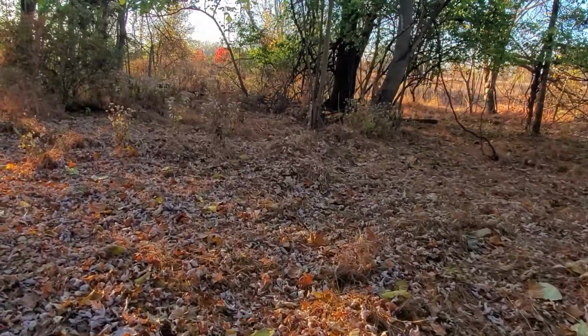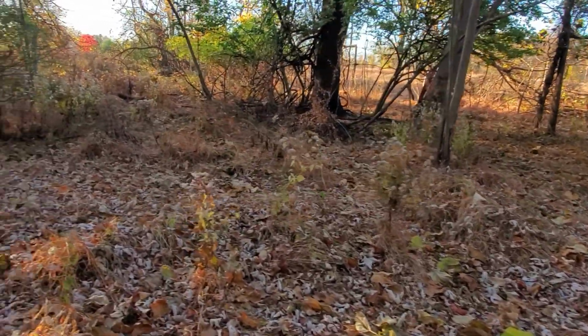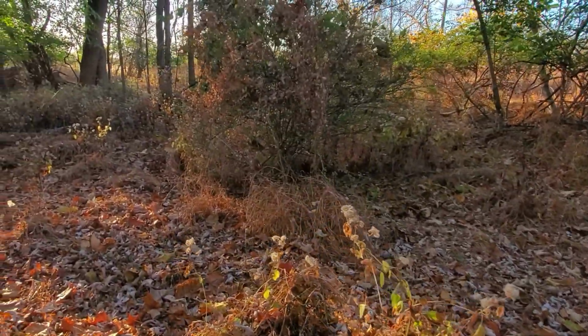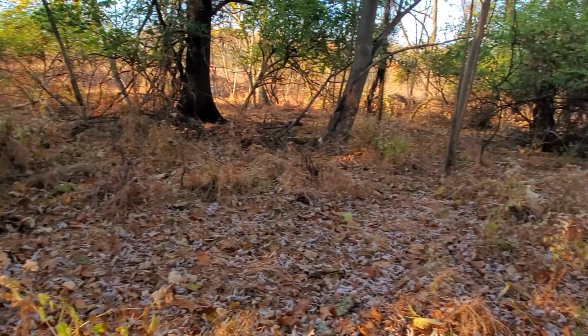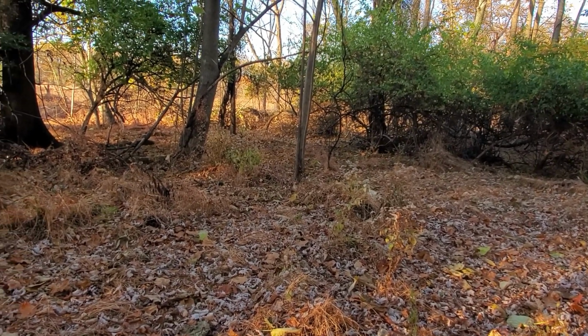And while I was searching around here last week, trying to make sure I could find my way back to this place, I did find all kinds of things back here that could be from the house. There's like a piece of a toilet around here somewhere. There's some random barrels, like metal barrels, pieces of them. Nothing really much to speak of, but it's still very interesting, you know.